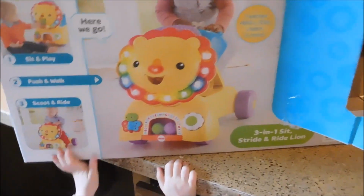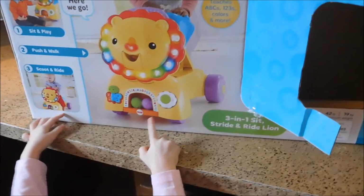Okay, so we are going to build George's Christmas present, and this is a Fisher-Price Stride and Ride Lion. Those are the balls. So this is the box. I got the purple ball.